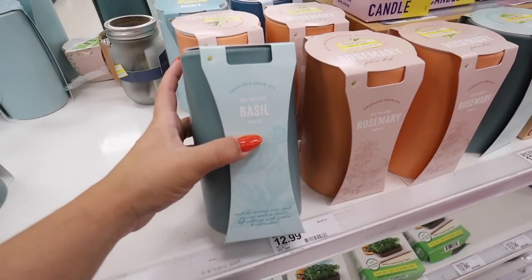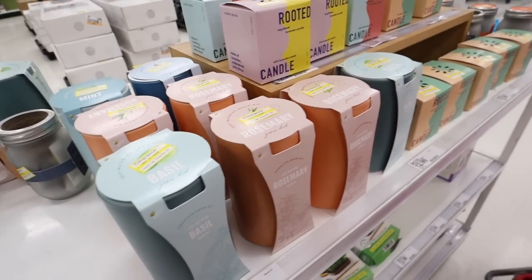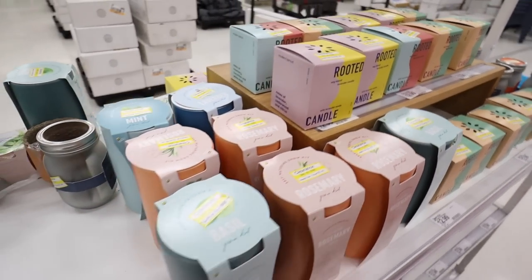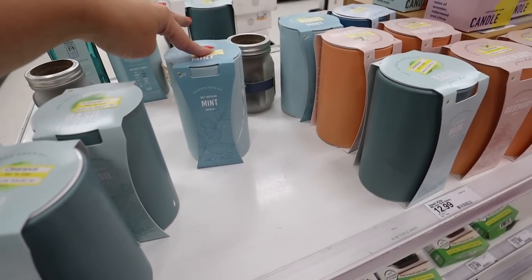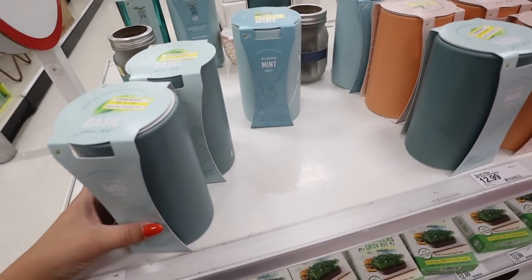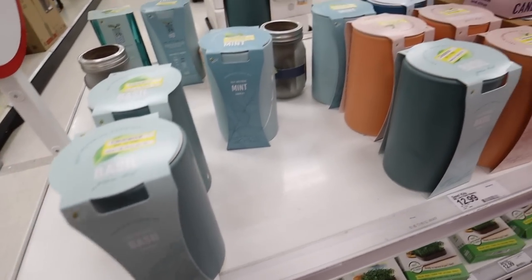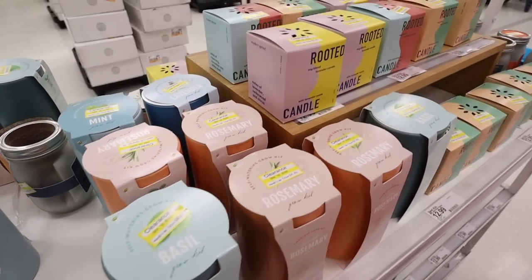Then they have these self-watering basil grow kits. They have basil, rosemary, lavender, and then thyme. So they match the candles. But yeah, all of these are 50% off. So that's cool. They also have mint. I've heard mint is really easy to grow. So if you're like a beginner like me, I feel like that would be a good one. I think it'd be fun to grow something like this, like basil. I don't know. I think Brian would like it too. So maybe I'll pick some of this stuff up. I don't know. But these are a super good clearance find.